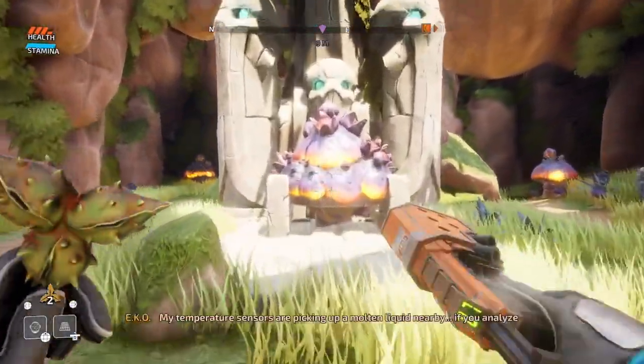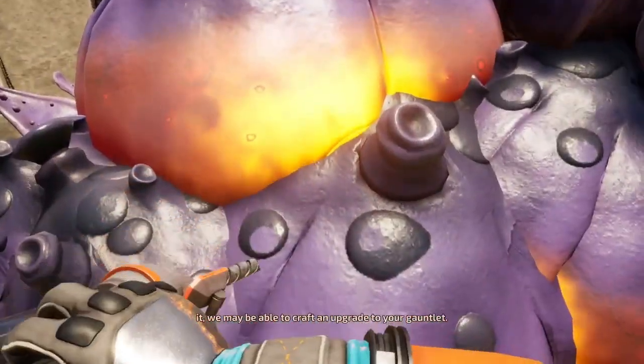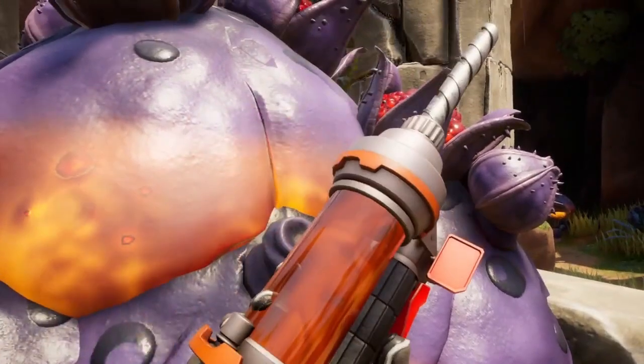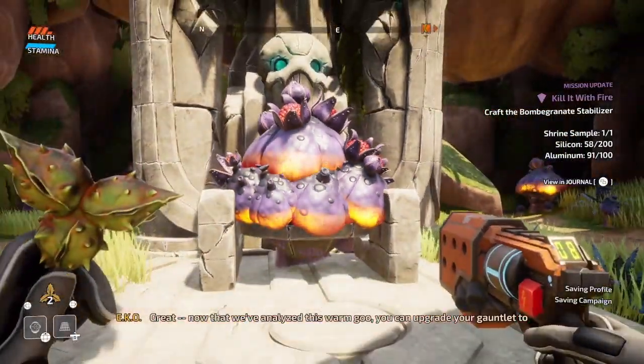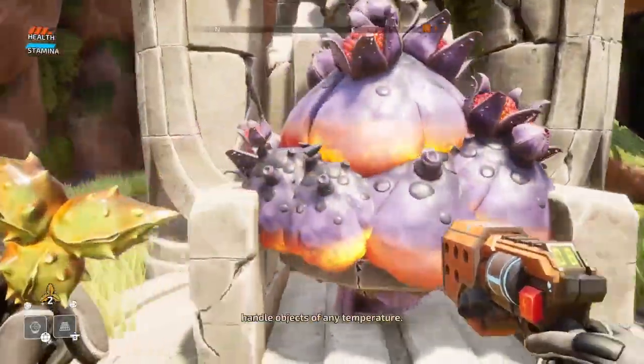My temperature sensors are picking up a molten liquid nearby. If you analyze it, we may be able to craft an upgrade to your gauntlet. Great. Now that we've analyzed this warm goo, you can upgrade your gauntlet to handle objects of any temperature.